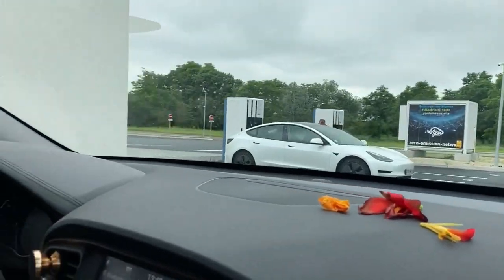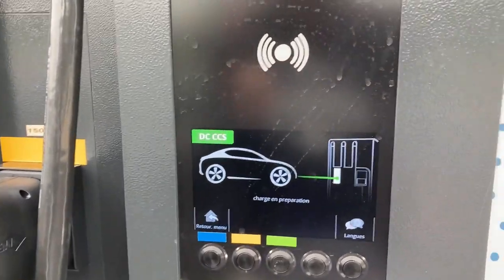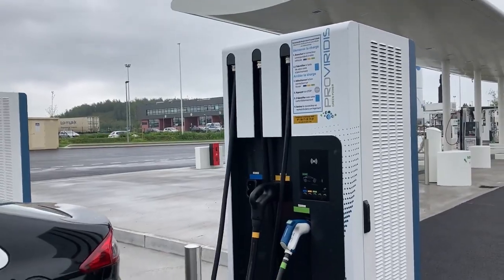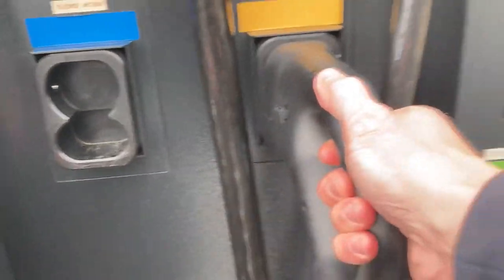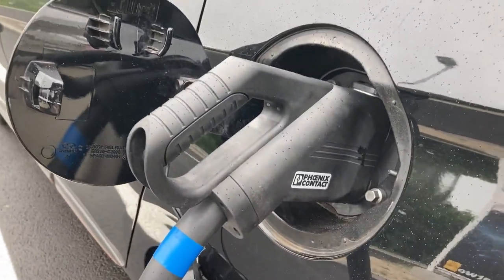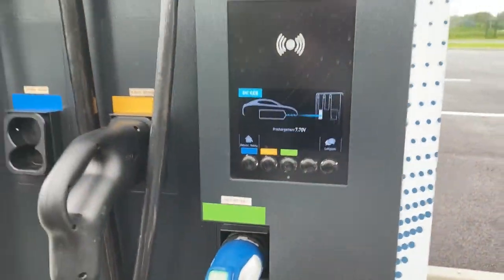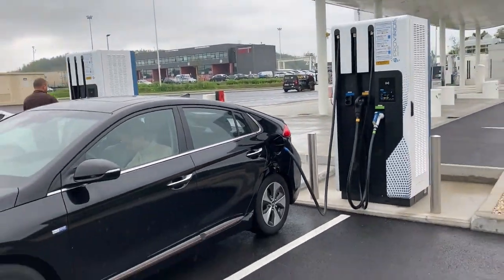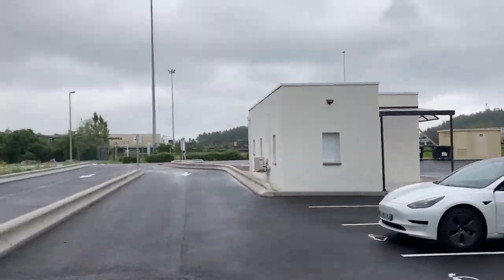Ooh, there's a Tesla over here, two Delta chargers. Took a long time for the charging card to get accepted. I love all these buttons. As you can see, they have a liquid cooled plug on the right and the old fashioned on the left. 100 or 150 kilowatts. The weather is horrendous. Zero emission though. Is Tesla charging up here?